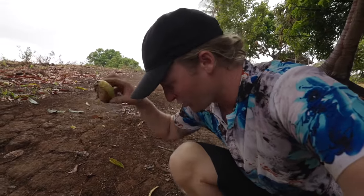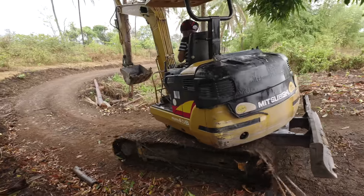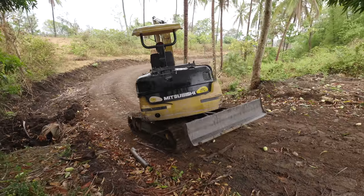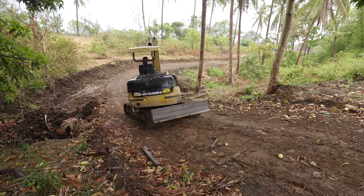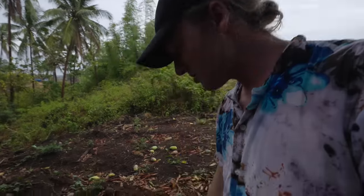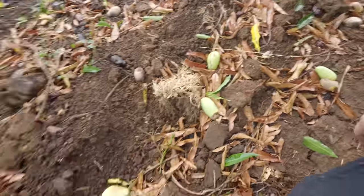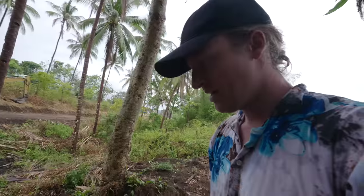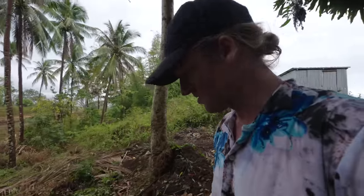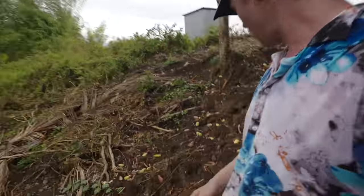Haha, I love these boots. Check this out, guys. Mangoes falling from the tree. Lots of mangoes here. We should climb up, get some mangoes. They're everywhere. I even think these are the good ones. They always start green and then become yellow. Wow, lots of them.